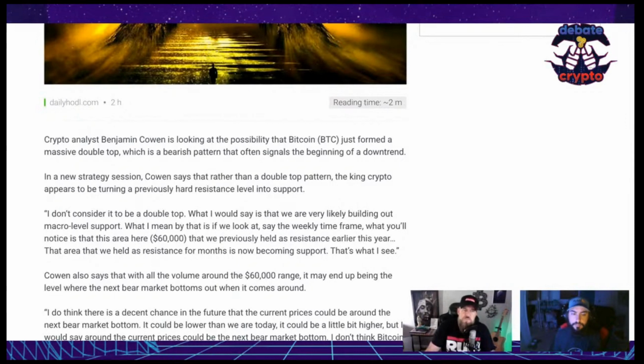Check this out. He says, I don't consider it to be a double top. What I would say is that we are very likely building out macro level support. What I mean by that is if we look at, say, the weekly time frame, what you'll notice is that this area here, $60,000, that we previously held as resistance earlier this year, that we held as resistance for months is now becoming support.